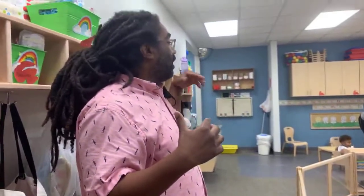Miss Kathy's doing an awesome job with these kiddos. They're eating their lunch, they're eating their breakfast in here, they're also eating their snack in here. So they're spending a lot of time in here, but they're also getting the time to go outside as well.